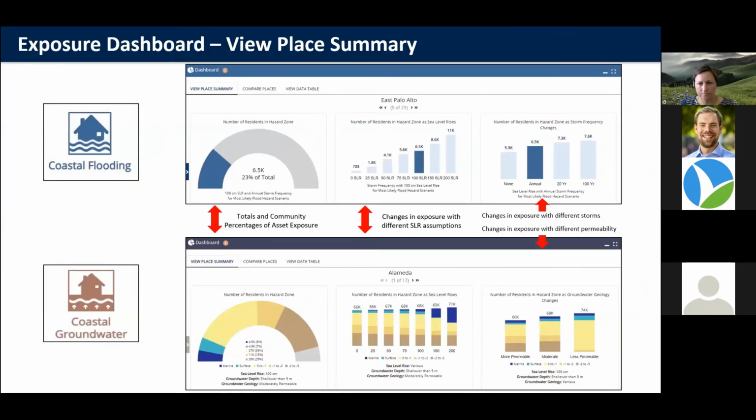So when you click on an asset, the dashboard pops up. And again, we wanted to make them look the same. So if you know one, you're going to know the other. You see at the top of the dashboard, there's 3 tabs: View Place Summary, Compare Places, and View Data Table. On View Place Summary, you've got 3 separate graphics here. The first one is like a fuel gauge. It's showing you the totals and the community percentage of asset exposure.